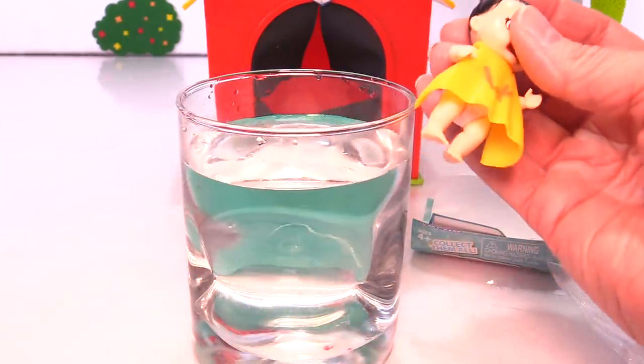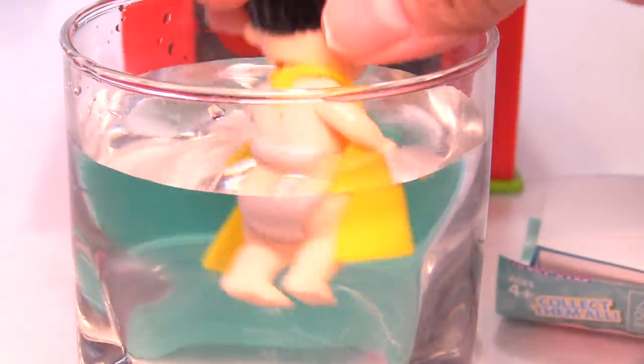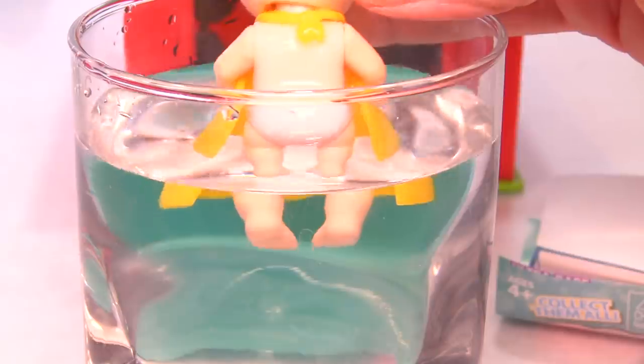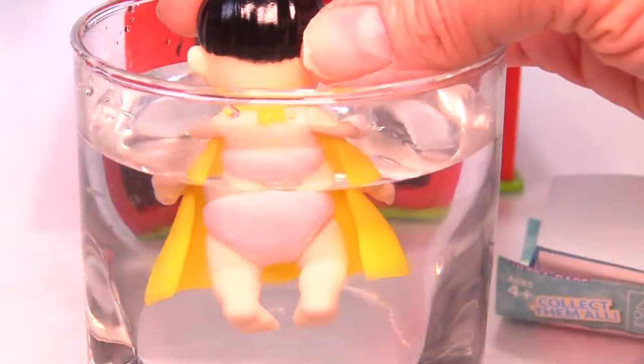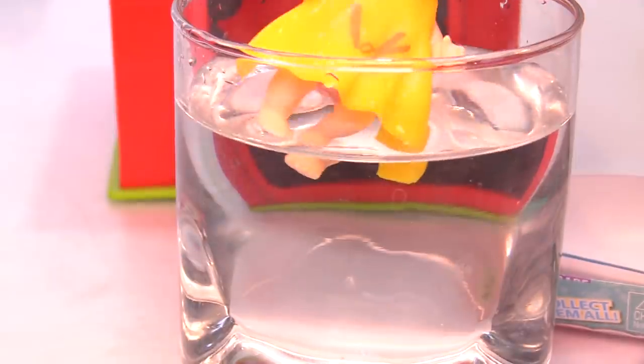Now we're gonna dip and look closely for the diaper change. Ready? That's a pink diaper. I know it. Let's move this out of the way. See, that's a light pink diaper. It's a girl. It's a girl, guys.